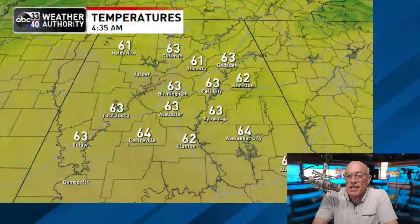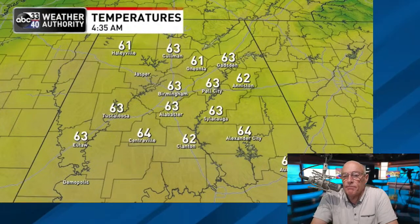Temperatures are mostly in the 60s, low 60s to start the day. Birmingham and Tuscaloosa 63, Anniston 62. Warmer down in Mobile at 74. But again, dry air will be replacing that moist air a little later today.